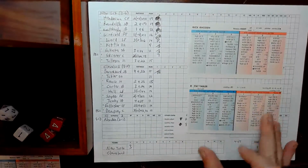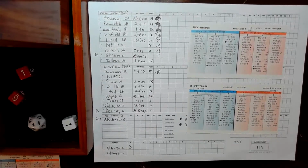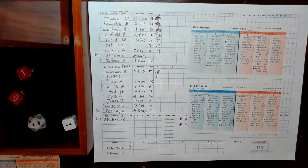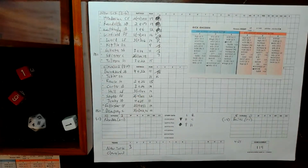And designated hitter Pat Tabler is up next. Tabler is hitting .405 in 79 at-bats. 3 homers and 15 driven in. One of the top hitters in the league. It's a 1-7, but he's going to strike out this time. That'll hurt the average. As Rhoden gets Tabler to whiff, and that'll bring up Julio Franco, shortstop.